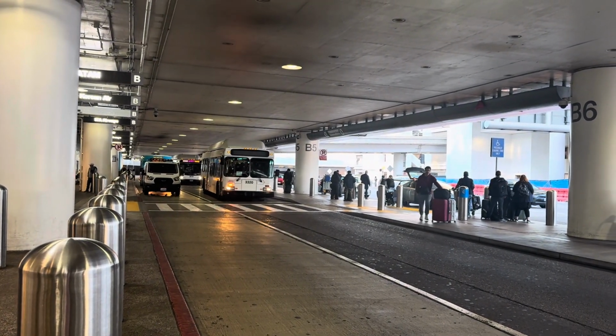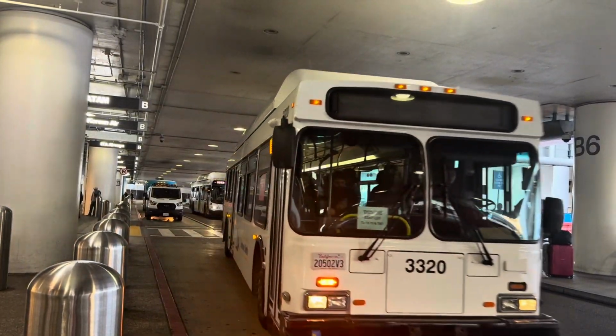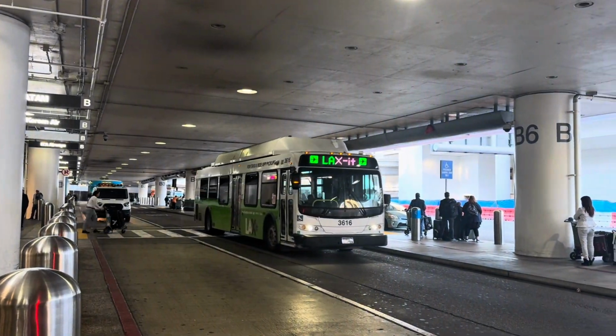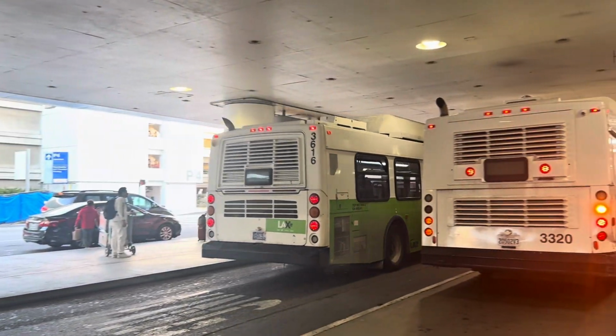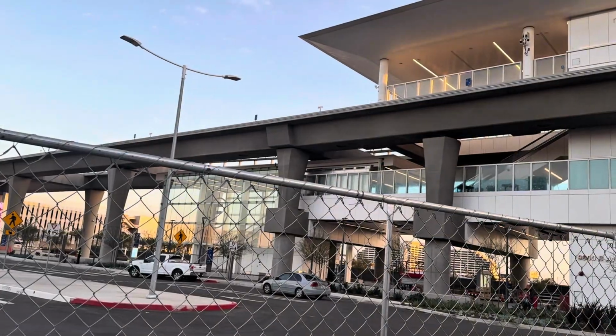We're now on the ground level of the Tom Bradley International Terminal here at the arrivals area, where you can see a lot of bus shuttles running, and a lot of these are going to be replaced by the APM, including the Terminal Connector, Economy Parking Shuttle, and Metro Connector, which makes me wonder what they're going to do with this area down here with the significantly reduced amount of buses. Maybe they'll open it up to private buses, but we'll see.